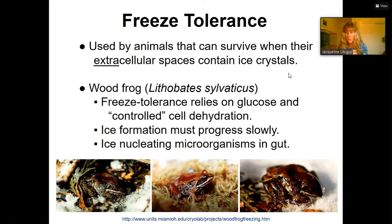So the glucose circulates through the body and it slows down the formation of the ice lattice throughout the body. This mobilization of glucose, glycogen converted to glucose, happens as freezing starts. So there's no preemptive preparation.